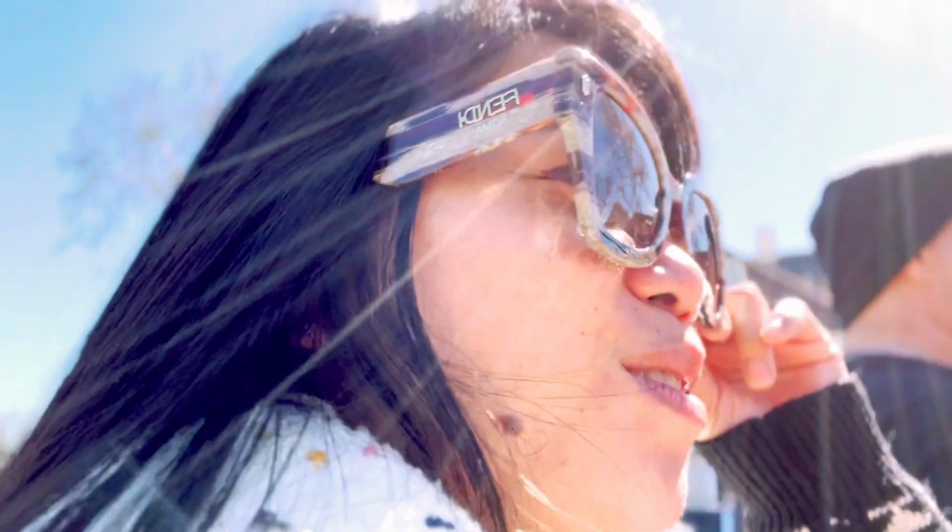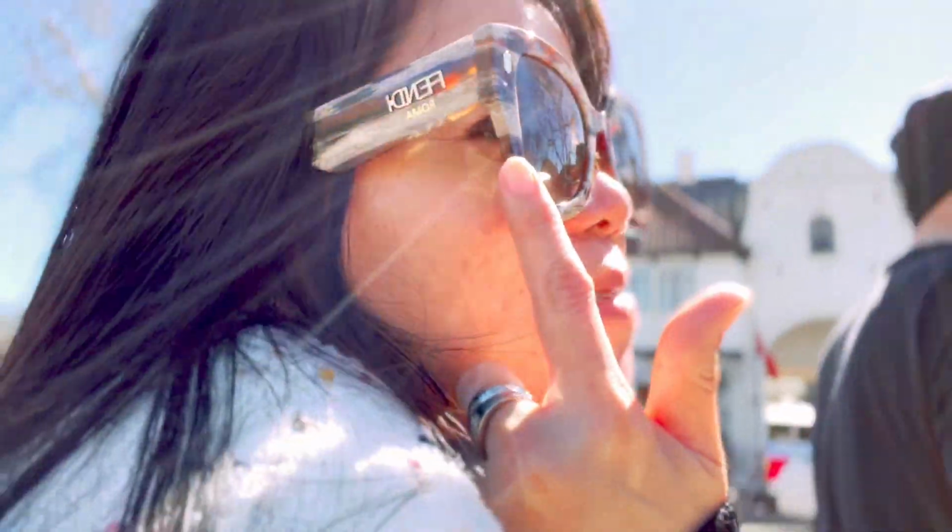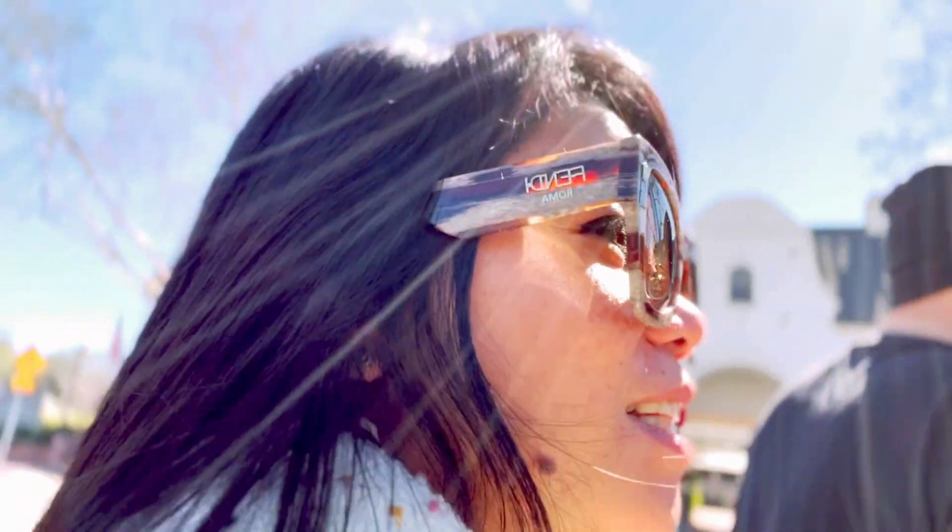Very good. Now we are heading to, where are we going to do it? A mission. A mission. My sunglasses are almost falling off my nose. It's too big for me, I think. This is Fendi. Thank you, Fendi, for my glasses.